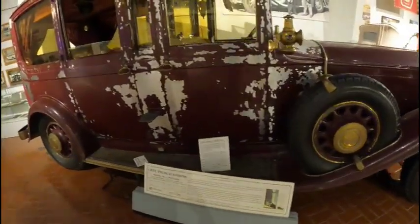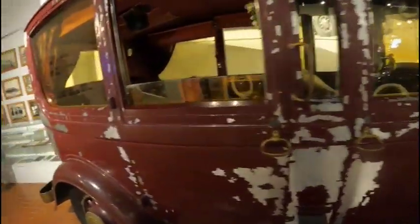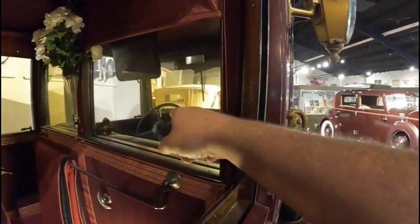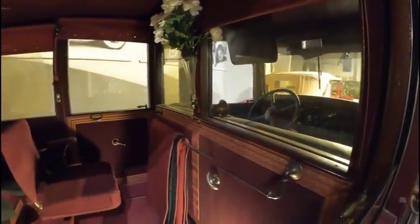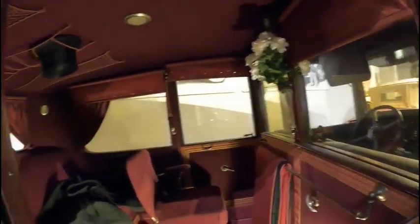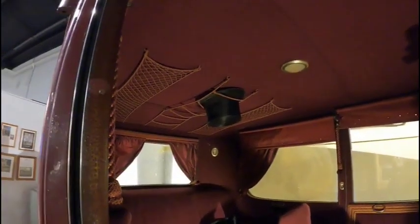1931 Pierce-Arrow Limo. Pretty neat how it's got the divider here from your chauffeur. Not sure if that's a blanket or what that is. Got flowers. Oh, cool. A holder for your hat. That's pretty neat. Very cool.